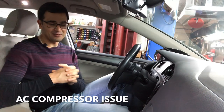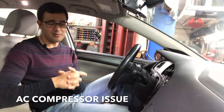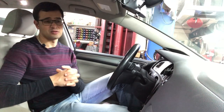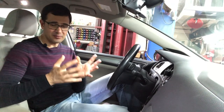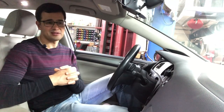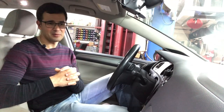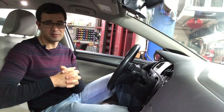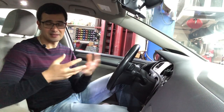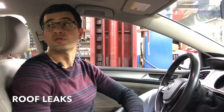And on this car it's a very common problem when this valve is not working, and most of the time you're supposed to replace the whole AC compressor, because finding the right size of this valve is sometimes hard on the market and sometimes even impossible, because most of the time dealers and AC rebuilder companies try to sell you the whole AC compressor. Another problem is, again, this huge moonroof.